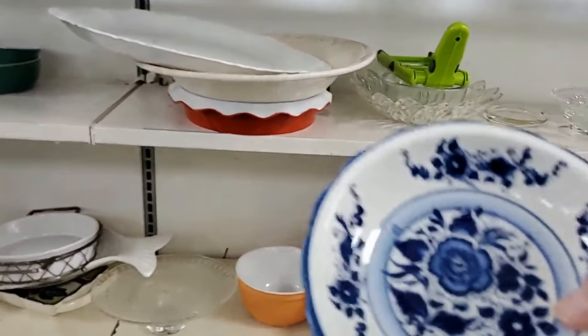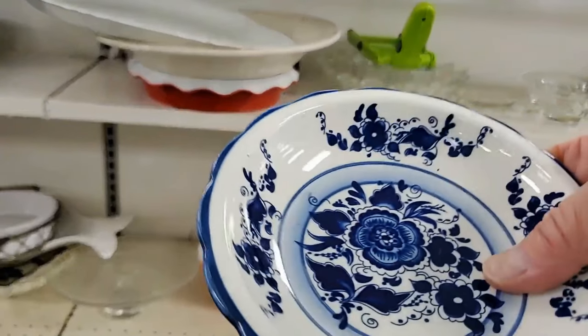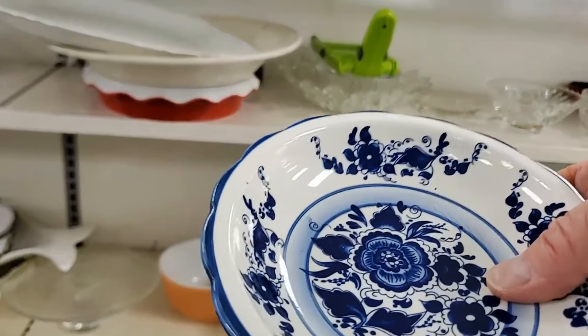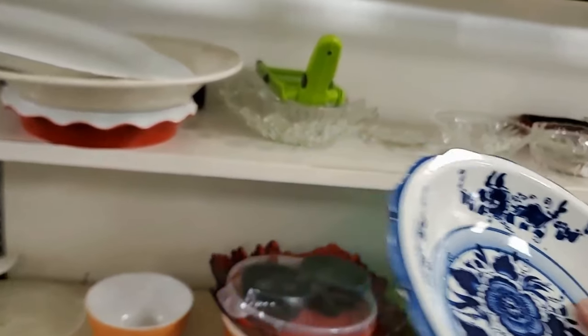And here we found this beautiful Delft blue bowl that did come home with us, and you'll see it later on because I do have it styled. It's so beautiful. So yes, this made it home with us.